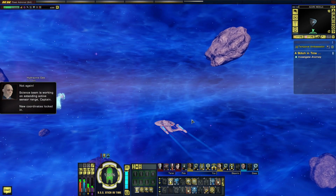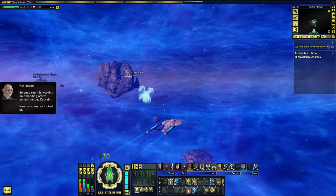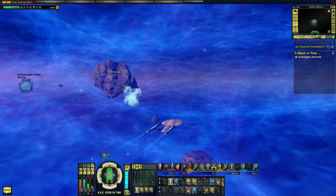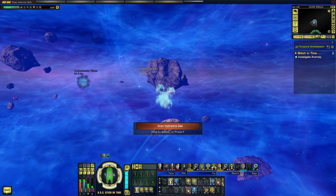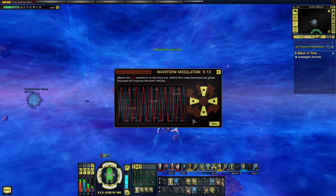Not again. Science team is working on extending active sensor range, Captain. New coordinates locked in. Helm, bring us about. Take us to it. Reading an ambassador class now?